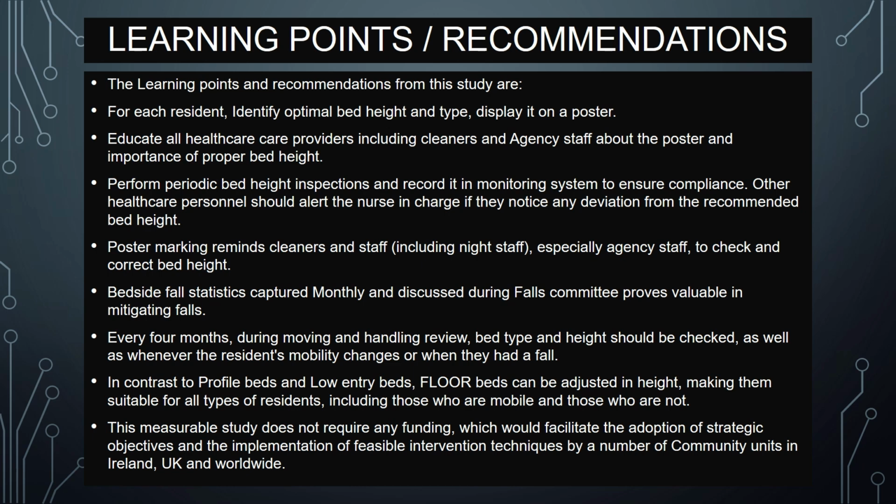Poster marking reminds cleaners and all healthcare staff to check and correct bed height. Bedside fall statistics captured monthly and discussed during the Falls Committee prove valuable in mitigating falls. Every 4 months, during the moving and handling review, bed type and height should be checked, as well as whenever the resident's mobility changes or when they have had a fall.